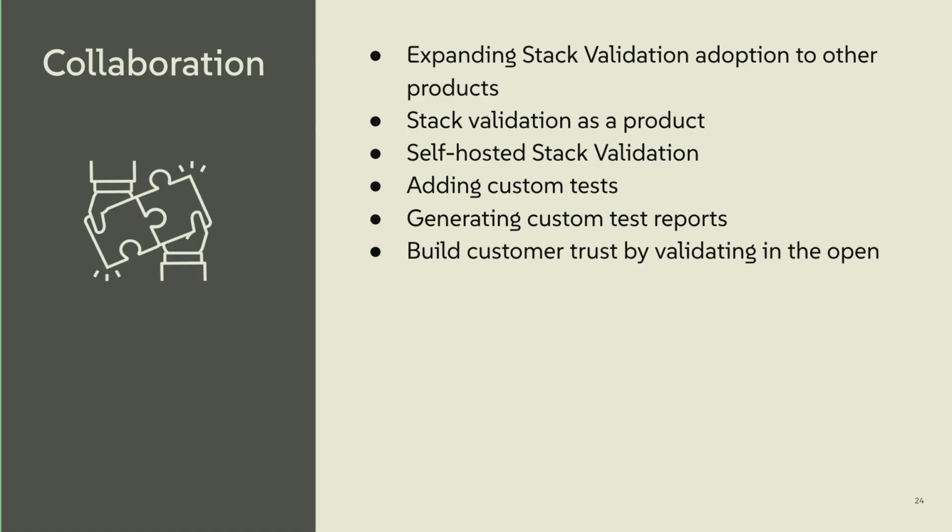Regarding the collaboration, we would definitely like to expand the stack validation adoption to other projects which may benefit from the infrastructure which we have in place and introduce new verifications using our infrastructure. And also we would like to focus on customers where they could potentially self-host the stack validation and again provide their own custom tests to verify their workloads and also generate, for example, custom test reports to ensure that the tested functionality is available and functioning perfectly.